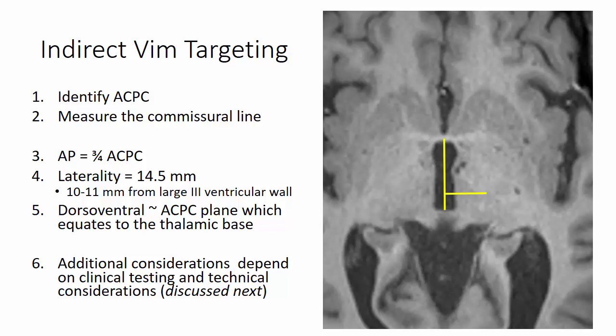Our anterior posterior dimension is 3/4 of the commissural line, seen in yellow. Our laterality is 14.5 millimeters from the midline, but we sometimes adjust this for different reasons. In cases of ventriculomegaly or a large third ventricle, we'll plan the laterality 10 to 11 millimeters from the large third ventricular wall. Our dorsal ventral plane, or the z-axis, is really based on the thalamic base and equates to the level of the ACPC plane for planning.